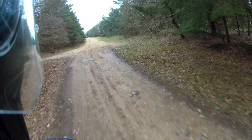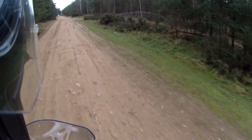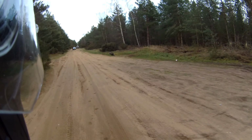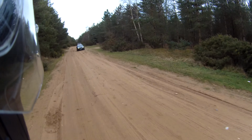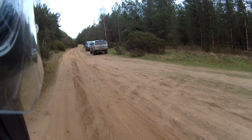When we used to do quite a lot of green laning, you can do a big circuit here and go off for a good few miles, which is quite good. God, dear, I've got too much gear on here. I'm quite hot now. I wasn't going to do this, but it was just seeing the green lane. I just thought, yeah, why don't we go down there?